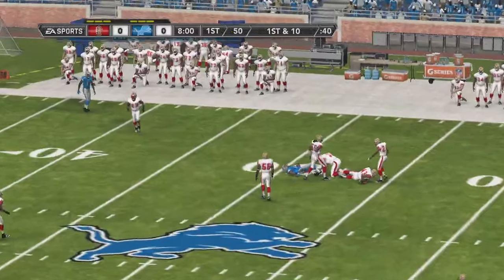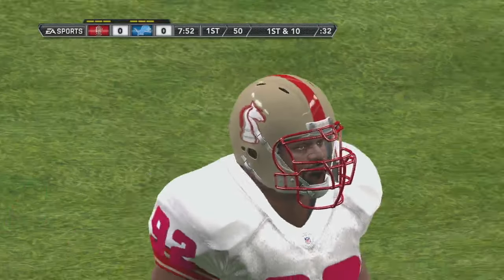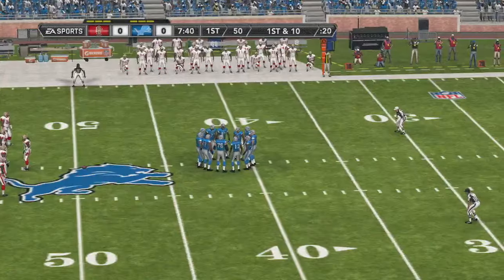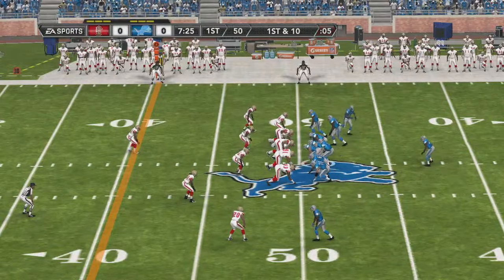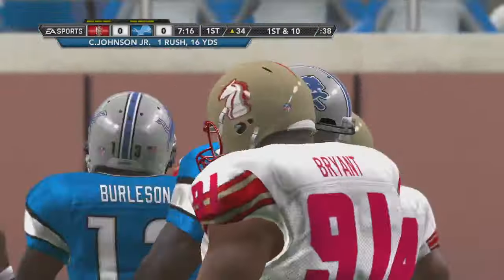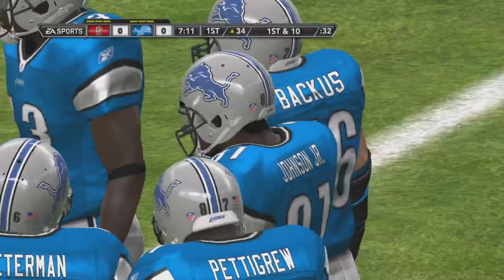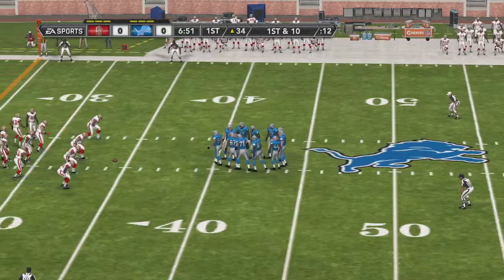Fires a strike to the right. He's wrestled down right around the 50-yard line by Warren. It's first and 10. Ball at midfield. Inside give. He's dropped down around the 34-yard line by Young. So they have it at the 34.